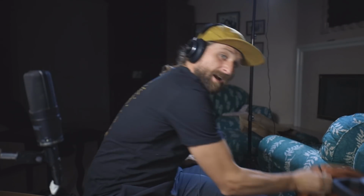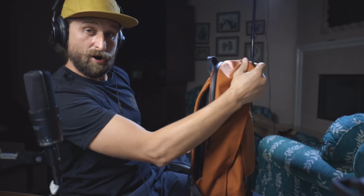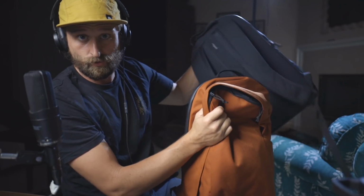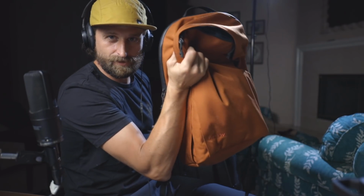My 16-inch MacBook Pro, by the way, fits into the 17-liter as well as the 21-liter. It's right at the edges of the 17-liter.